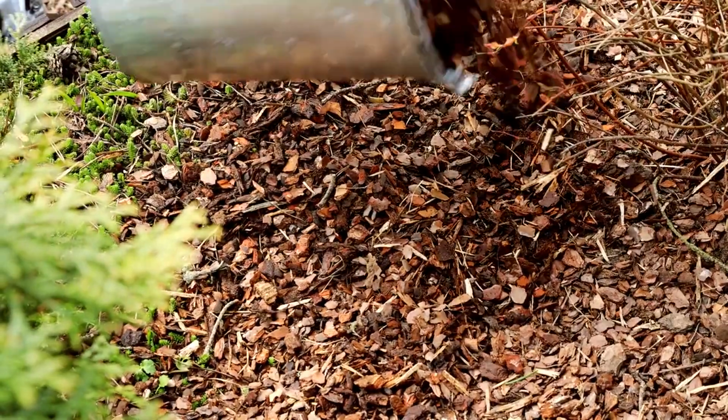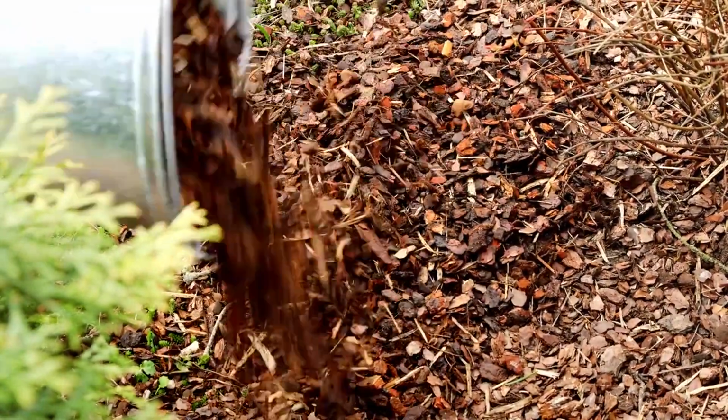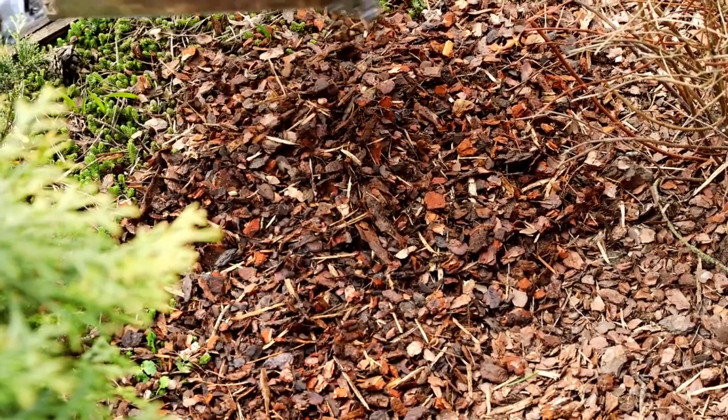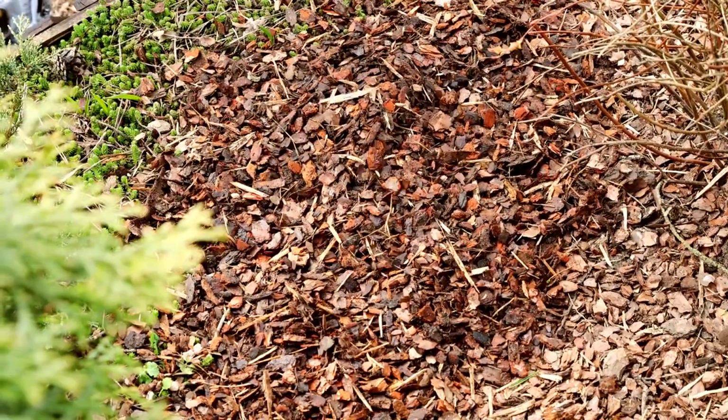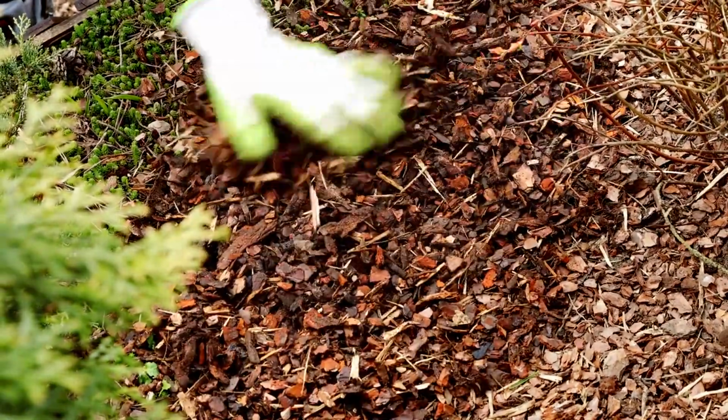For example, in the peak of summer, double mulching garden beds can significantly reduce the need for frequent watering, maintaining consistent soil moisture levels, and protecting plants from heat stress.